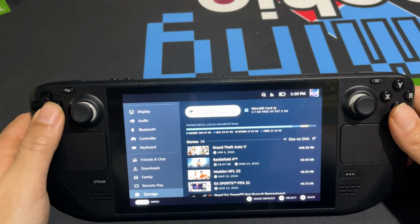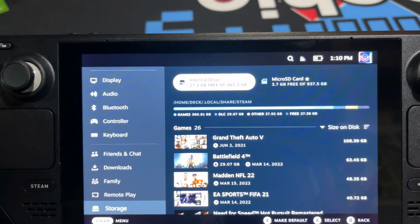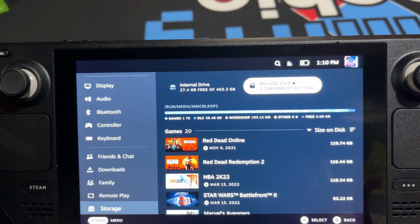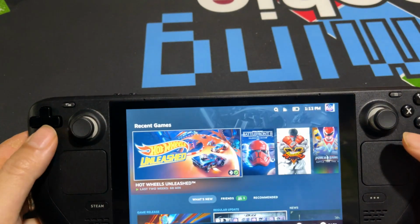And these are just all my games. So you can see right there how crazy it is. But my storage is already gone. Like, I have 27.4 gigabytes of storage there. And then the micro SD card is almost full as well. So yeah. And these are all the games that I currently have installed, like we talked about before. So those are the main options in here.